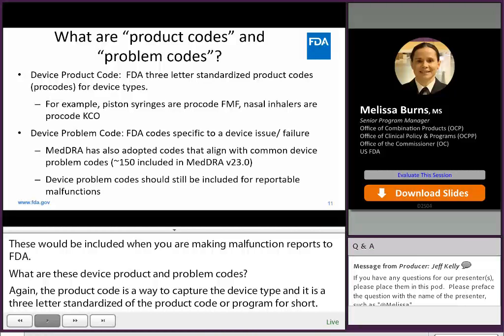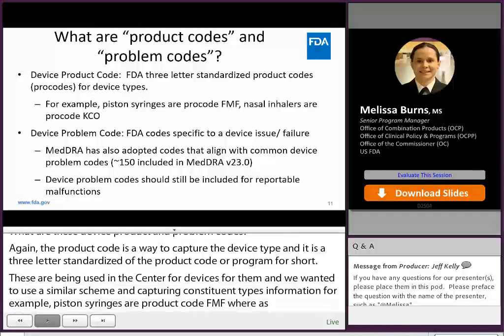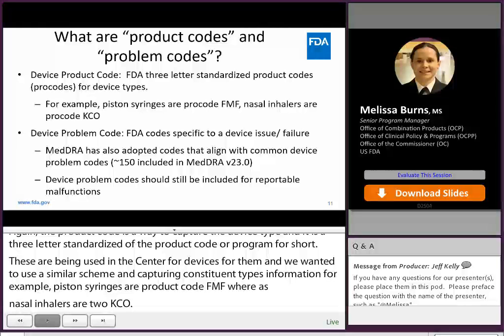Again, problem codes are to capture a specific issue related to how the device failed, or another issue related to the device that contributes to a malfunction or other problem. So these are, again, FDA codes. FDA is harmonized with other jurisdictions, but we have FDA codes to represent different device problems.